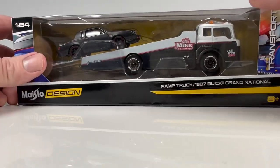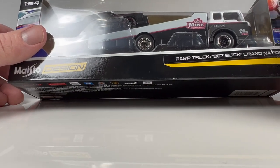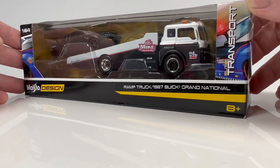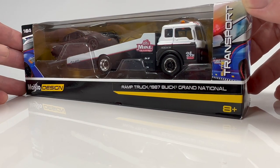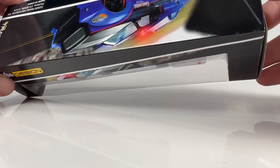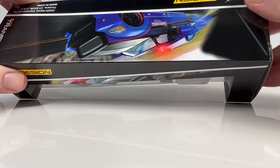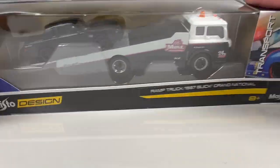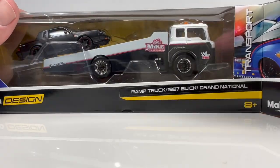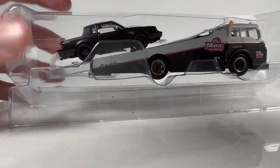All right, stick around. All right, so let's start by taking a peek at this ramp truck with a 1987 Buick Grand National from Maisto Design. I don't know why, but I picked it up. But it's odd because, I don't know, I look at these every now and then. I don't know why I decided to just snag this one.